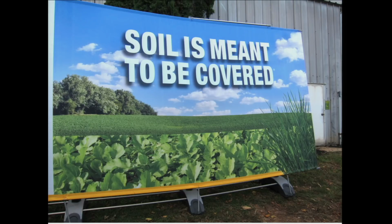I took this photo at Steve Groff's farm. Many of you know Steve. He's here at the conference, one of our speakers. He's done a lot of wonderful field days on cover crops over the years. And Steve, this picture or banner that you had made up really hit me when I saw that a few years ago. The soil is meant to be covered.